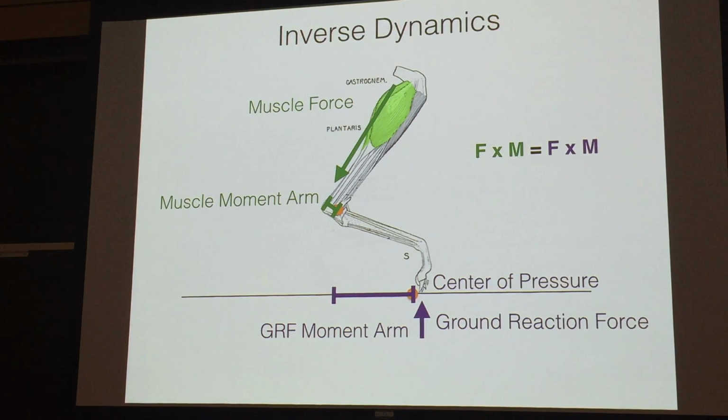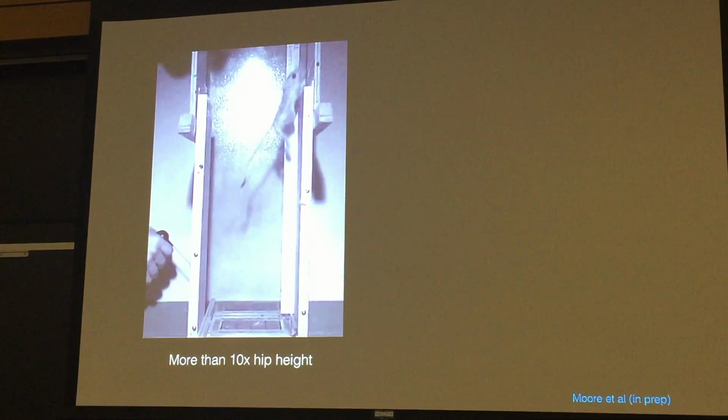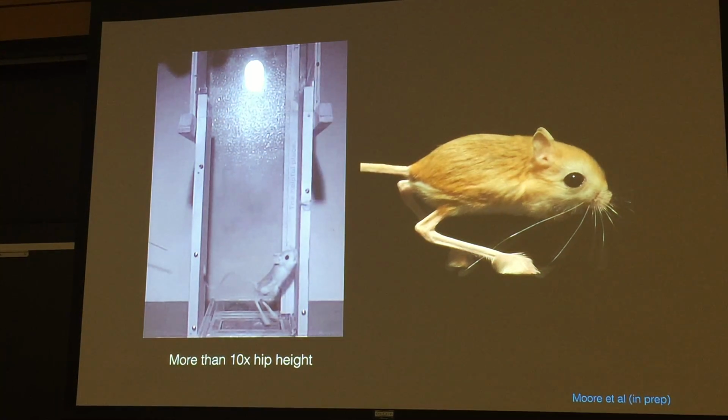So because of all the variability that we saw in forward locomotion here, we decided to instead build a vertical track and have them jump straight up, because this is a repetitive behavior that they do in response to predators. So these jerboas were able to jump more than 10 times their hip height and often escaped. So we don't have any videos of that. And when we did these inverse dynamics calculations, we're able to see how much each joint is contributing to the overall jumping locomotion.